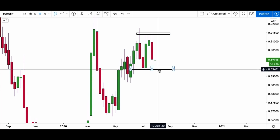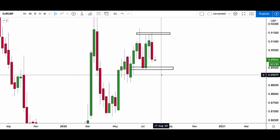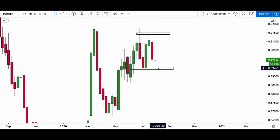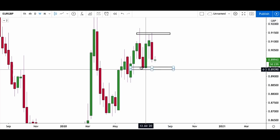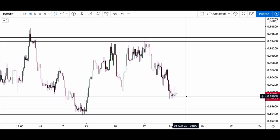So I'm just waiting for price to come in here, and if we can have a daily closure below this level, I will then be confident to enter a sell position. However, until then, I'll be looking for a potential buy or a potential sell for the time being. So EURGBP seems like a pretty good opportunity as well.